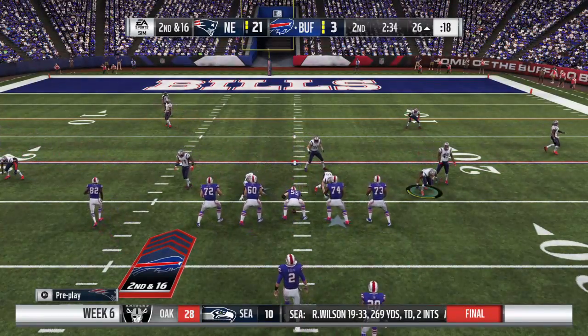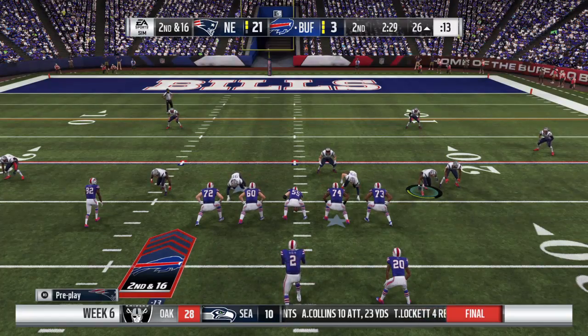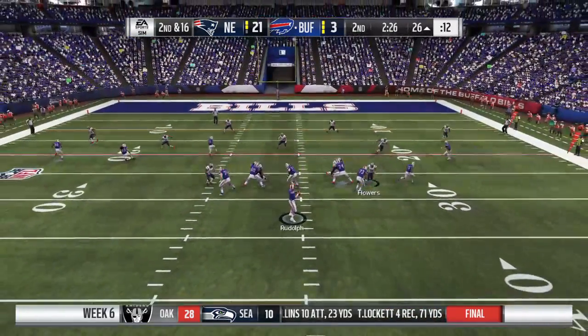Some screens, some draws, some quick-hitting plays in order to try and supplement the run game. You don't totally abandon it, but you try and give it a little bit of help.